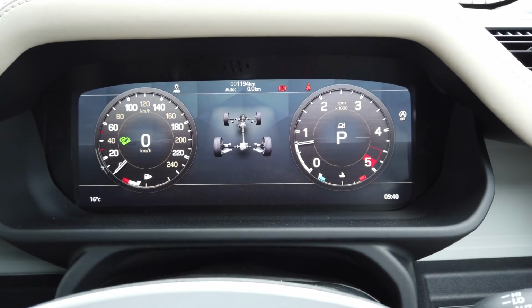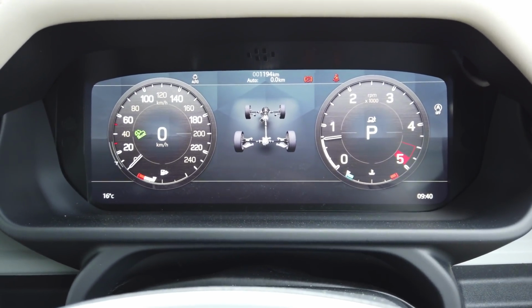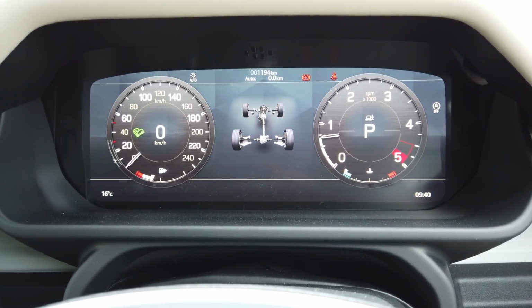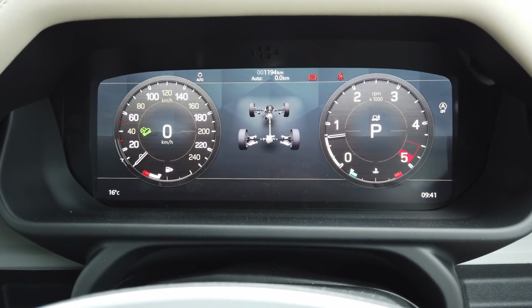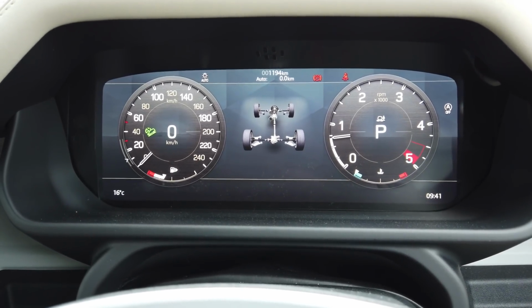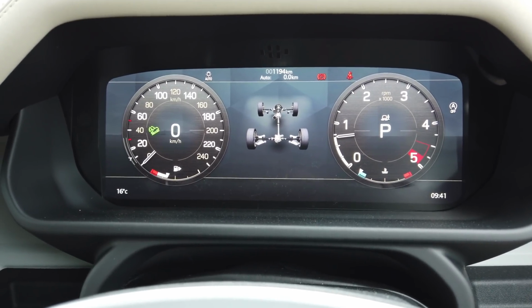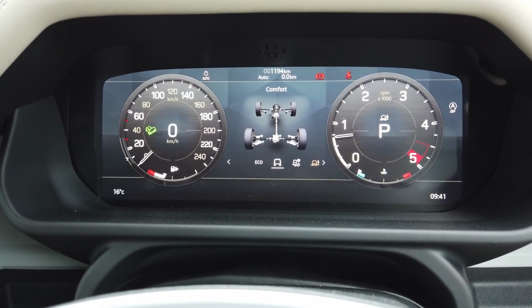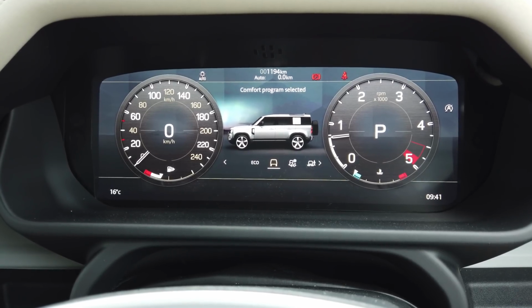Obviously as well, you have a digital instrument display, so all versions of the Defender, pretty much with the exception of the entry-level version, all get this digital display, and it's quite nice. It goes through all the different functions, it shows you everything, it's very easy to read, and depending on what you're doing, then you have all your different sort of control modes. So as you go through them, it will also go through here, and it will show you the different functions that are selected. So that's quite useful to do.